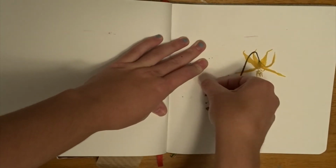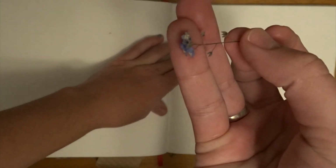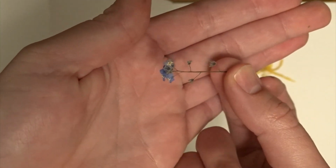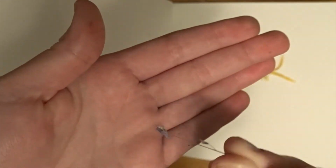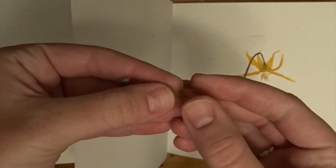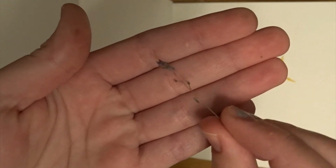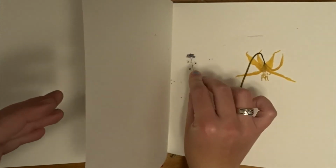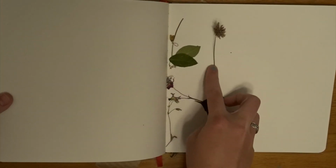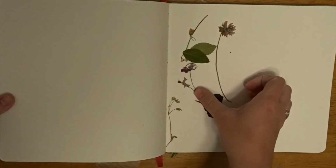And then we have a little tiny forget-me-not. That was just absolutely breathtaking to see fields of this as well. They were scattered throughout on the sides of hiking paths. And then some more as well, some more clover, some little tiny guys.